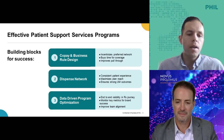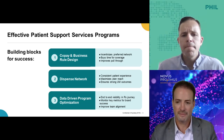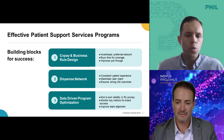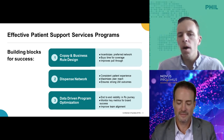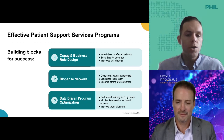Brands really need to be thinking in a data driven way to optimize these programs. So, let me just touch on the first one and then I'll kick it to Patrick. So, from a copay and business rule design standpoint, our perspective is that one, it certainly needs to be structured in such a way to optimize the brand's goals and help patients afford therapy.